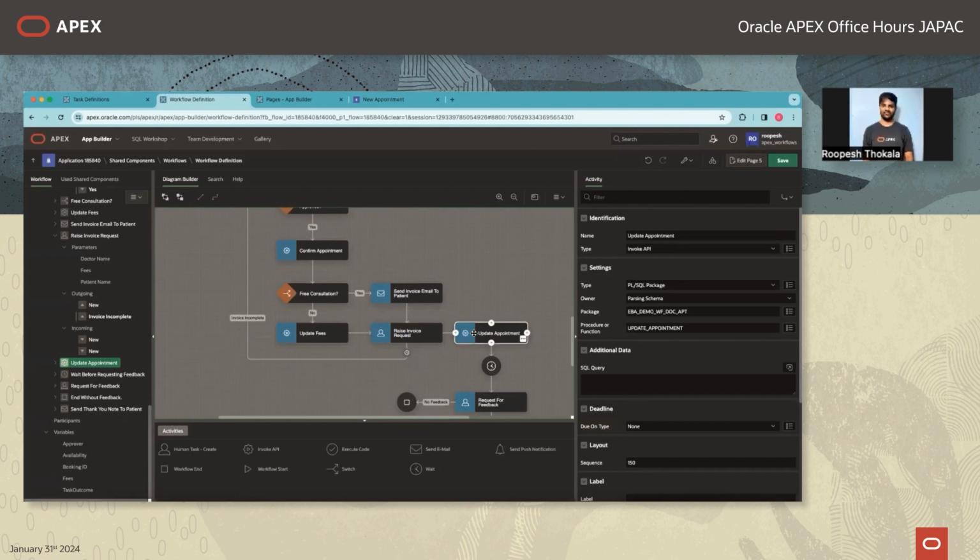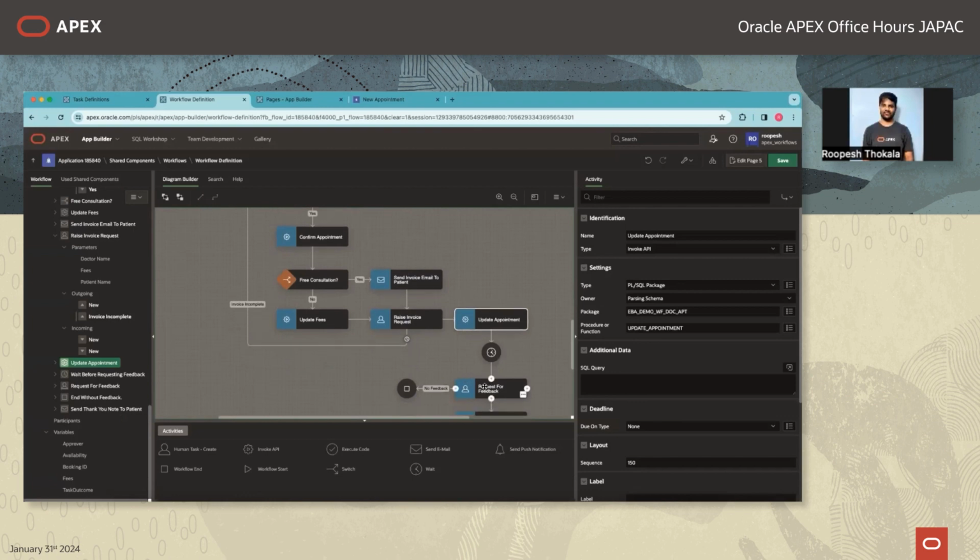And now your workflow will actually wait for the patient to visit the doctor on that particular day and that particular time. Once your visit is done, you can see I have configured. I cannot raise a feedback request immediately after I book my appointment, right? I need to get the feedback once my appointment is completed.